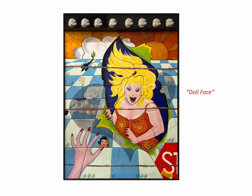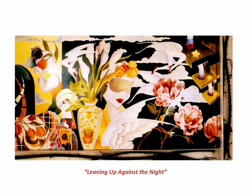This one's Doll Face. I think it's about 5 feet by 3 feet, something like that, in cloisonné enamel. And this is when I landed in LA to teach, and it's kind of how I felt. And it reminded me of the female impersonator, Divine, who was just outrageous, and I found LA outrageous. This is porcelain enamel. It's surrounded by rose vines. It's called Leaning Up Against the Night, and it's about my son leaving home.